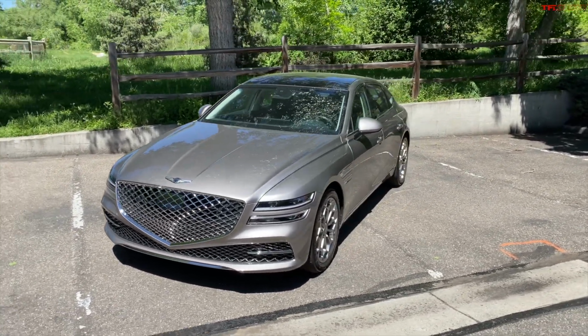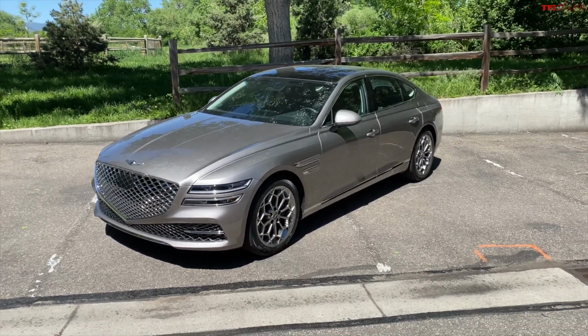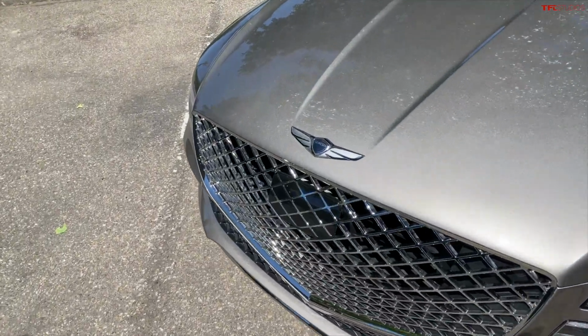So first of all, what is a G80? Well, this car competes with vehicles like the BMW 5 Series and Mercedes E-Class. Genesis is a relatively new brand to the luxury segment, but they are the luxury division of Hyundai Kia.